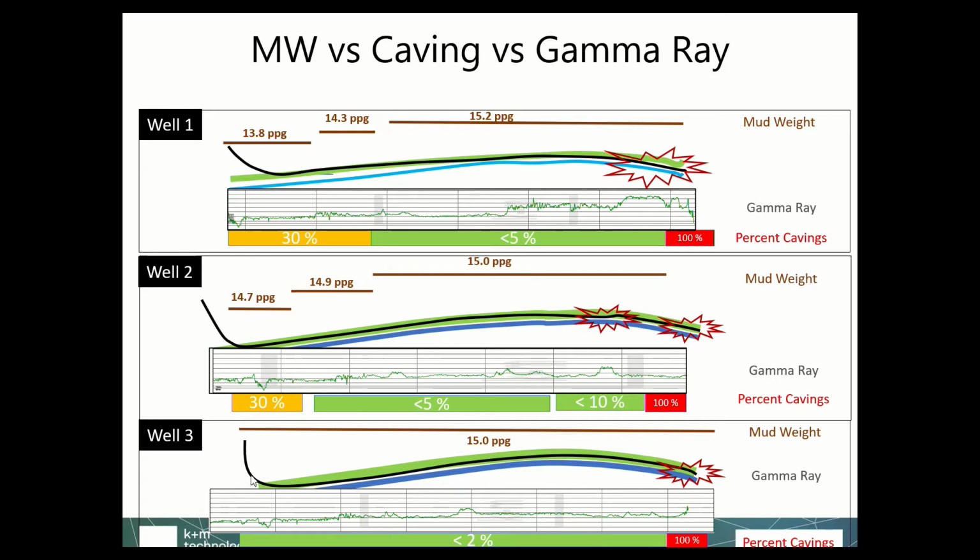And then the last well, we started right off the bat with a 15. You see a lot less cavings throughout, and until the very end, we see a little bit of cavings. And you can see that the gamma ray was peaking right here, but we don't have gamma ray all the way to TD because of the offset between the gamma ray and the tool.